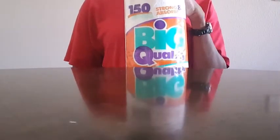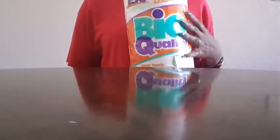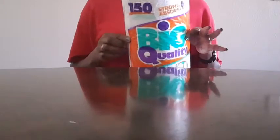It has 150 count of sheets. So yeah, it's pretty good. It's not real thick or anything, but it serves the purpose for us. So I usually buy some of these for a backup. Okay. At the 99 cent store.